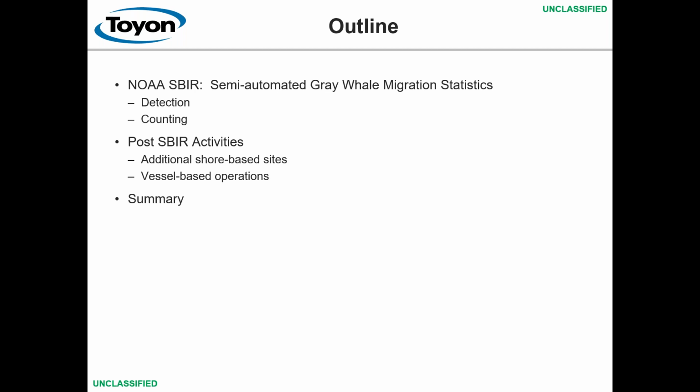And as Tiffany mentioned, that's more the phase 3 process, where we received funding mostly from oil and gas organizations to do some additional shore-based detection of whales, as well as moving to a vessel where the cameras are moving and there are some other constraints because of that. Then I'll finish with a quick summary.